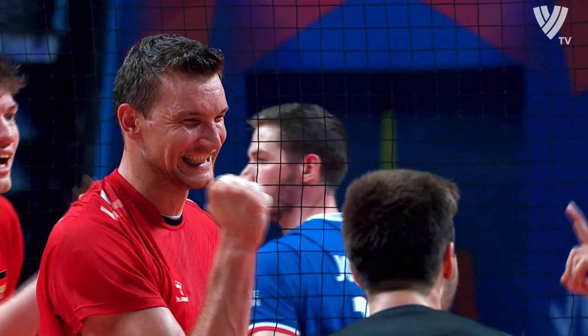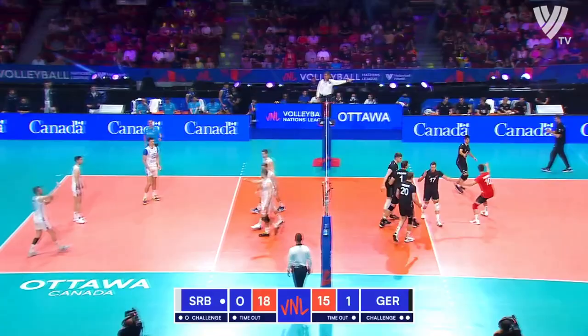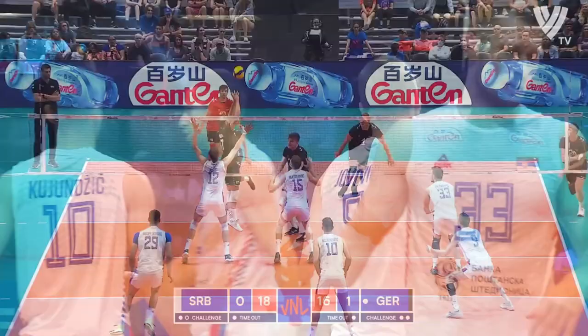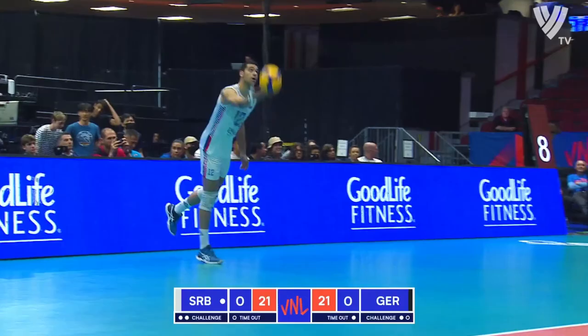Nice service run here. Again, the float serving of Serbia really paying off. That one passed by Rijkaard. Fromm out of the back row again. Germany 3 for 3 on pipe combinations here in the last three attempts. But they need break points. Can Rijkaard deliver? Can he do it again?